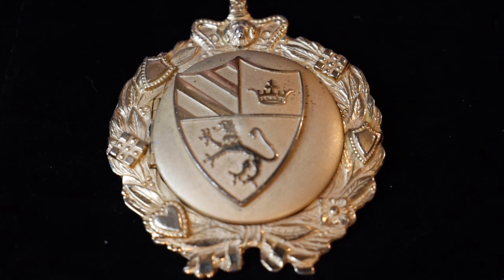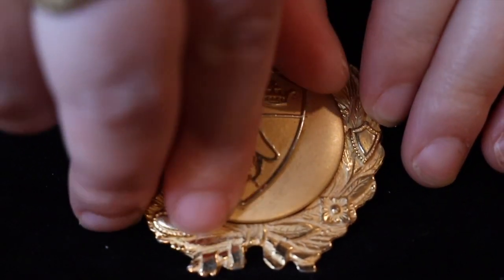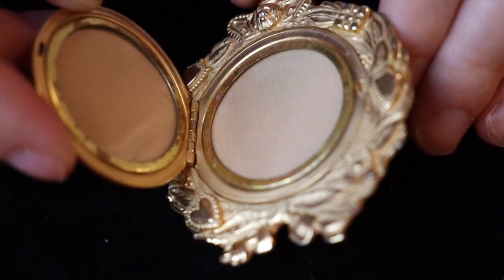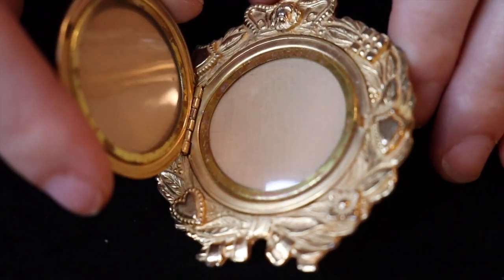Now, this piece is amazing. I just can't tell you how cool it is. This is actually a locket brooch, and have you guys ever seen a locket brooch? I haven't. This actually has little hinges here, and when you open it up, it turns into a locket. How cool is that? Now, I'm going to put Louie's picture in here, my pug. She's going to look awesome in this little brooch.